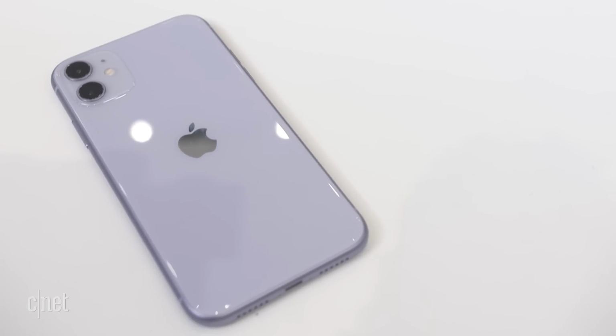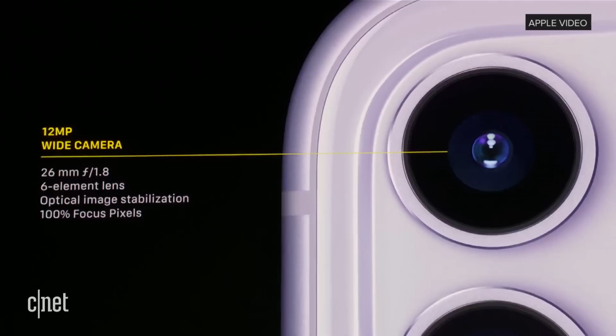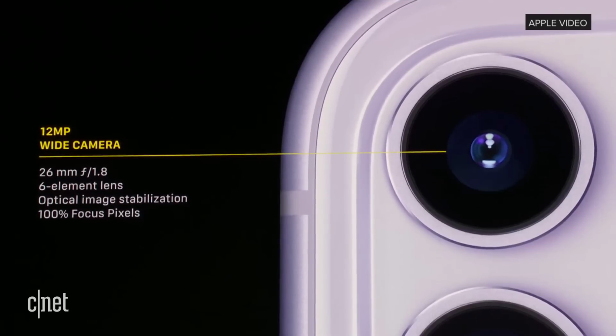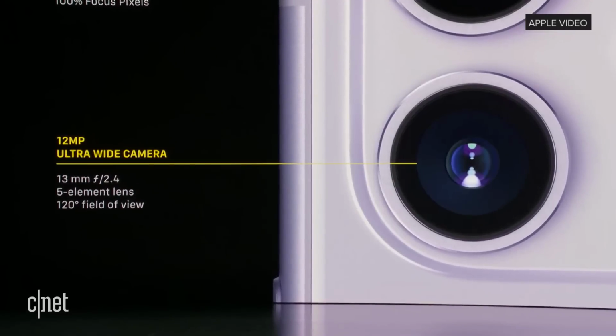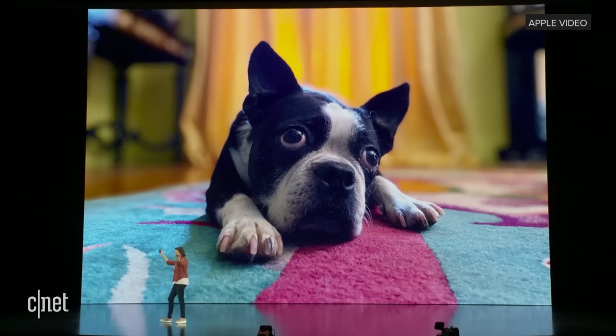Around the back of the 11, you get 2 cameras instead of 1 on last year's phone, a 12 megapixel regular wide angle and 12 megapixel ultra wide angle. You'll also get night mode like on the more expensive 11 Pro and Pro Max. And we're finally getting portrait mode that works on non-human subjects, like pets.